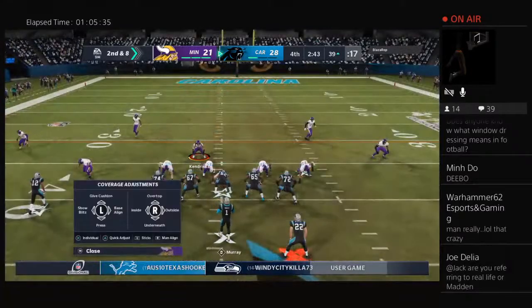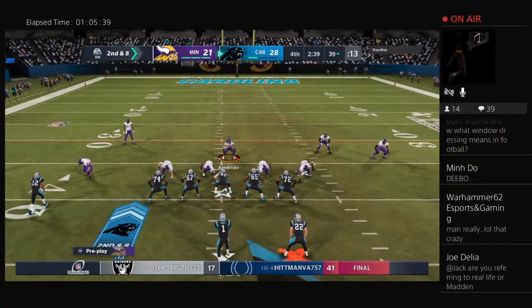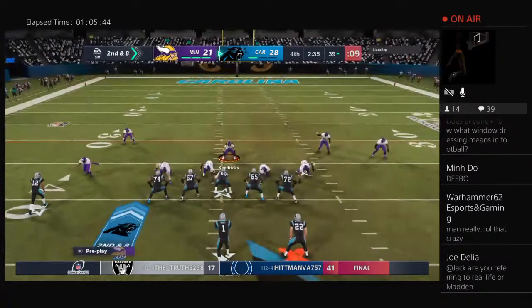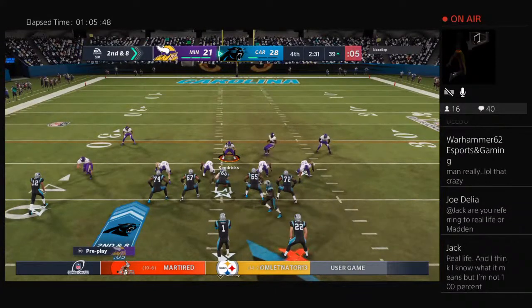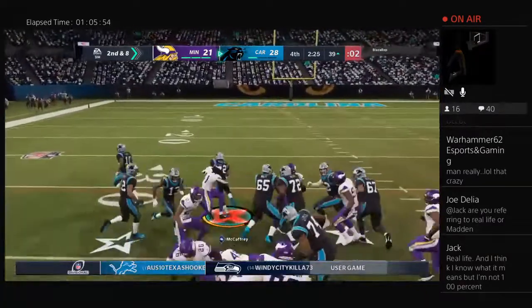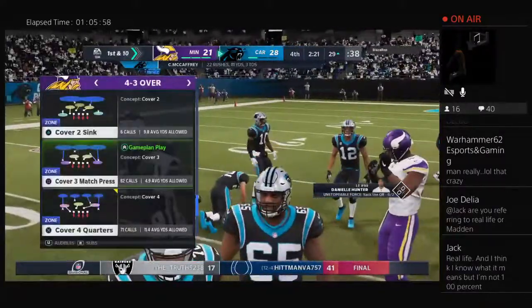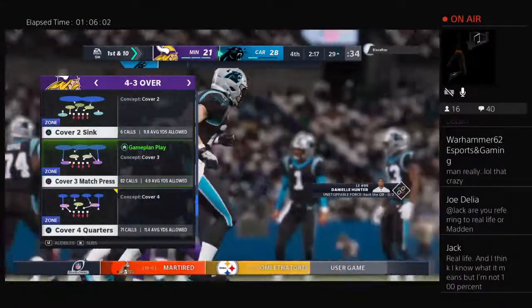Clock continuing to run. They'll probably wind this all the way down before snapping it on second down. They'll run with McCaffrey. And he's going to be stopped just short of the first down marker at the Vikings 29. They get 9 out of that one, and as a result, the drive continues.